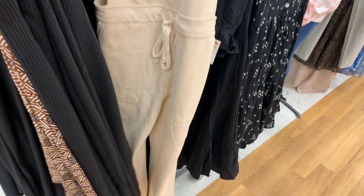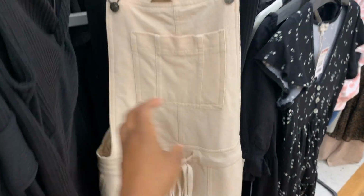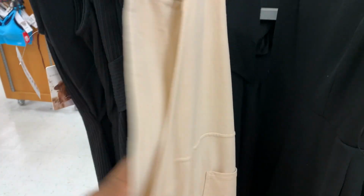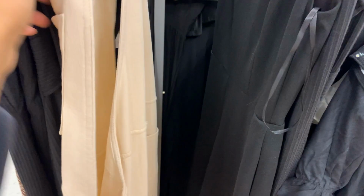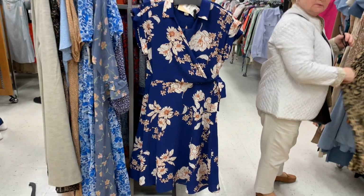And then these overalls right here I thought were interesting because it's not that traditional denim. It's like a cotton stretchy kind of material, kind of like a jogger. $17 for it, not bad at all. So you can do a little relaxed look, or you can dress them up. Just something nice and simple. And then the color, you know, that pretty tan.